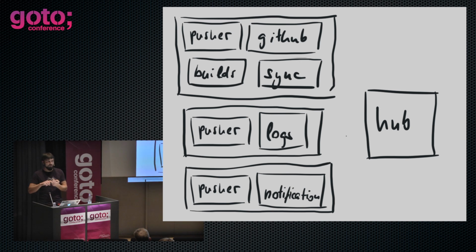It's scheduling builds. Basically, when new builds are available, it pushes them on a queue for the job process to run, and it processes the build results. So when a job is ready, the hub will get a notification, and it will do whatever is necessary to post-process that build. So now we had components that took care of synchronizing and talking to GitHub.